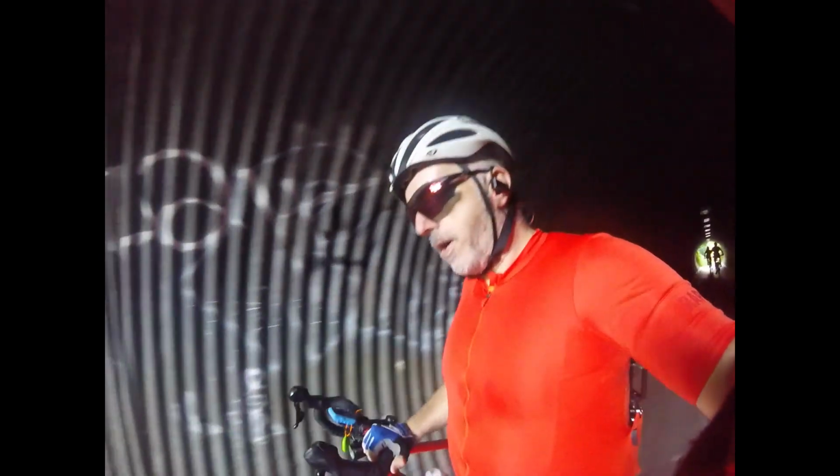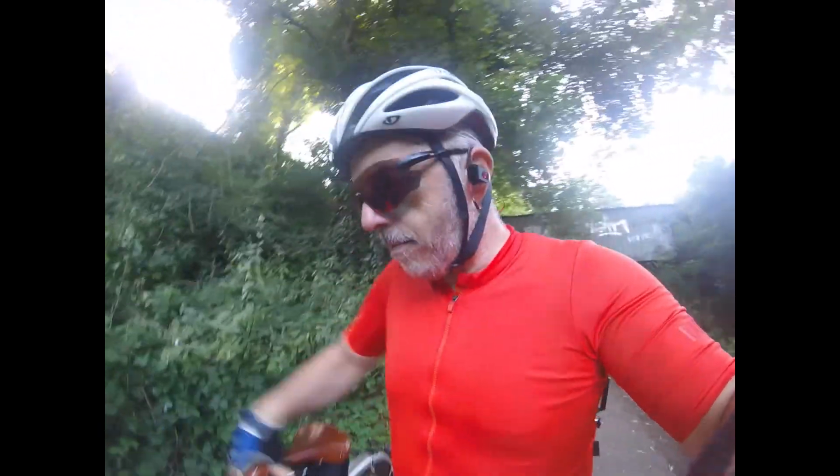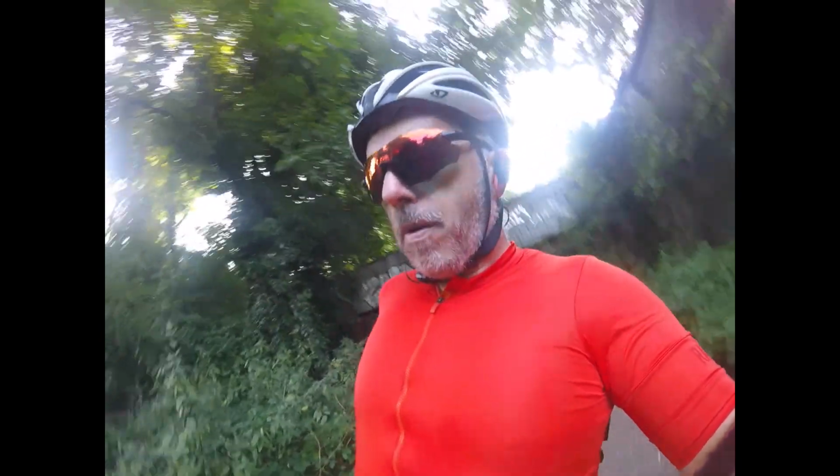This tunnel was refurbished probably in the 90s, and it looks like it should have lighting in here, but it's obviously not working. I'll just walk through this and then get back on the bike. As I said earlier, I'm not going to go all the way along to Nailsworth. I'm going to go as far as South Woodchester, and then climb up out of the valley up into Minchinhampton, and then I might catch you there because I'll be probably a bit sweaty by then. This is a bit of a climb.